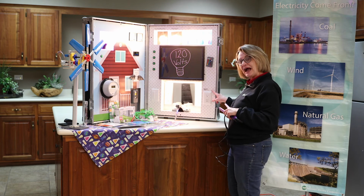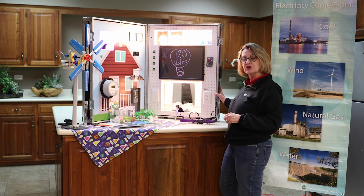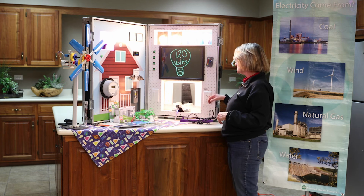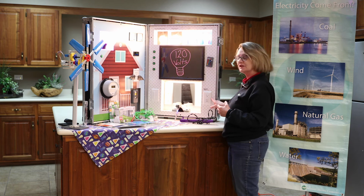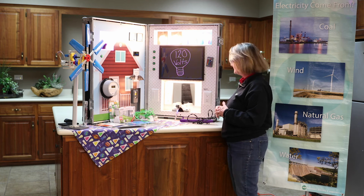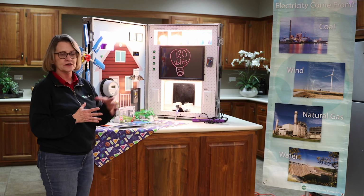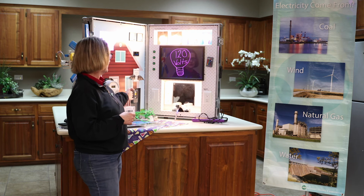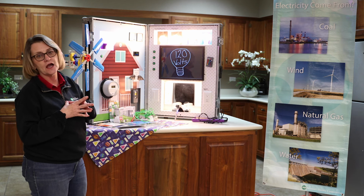So that's why the outlet is in your bathroom. Now, you might find these outside your house too. I have one out on my deck. And the ones we have outside of our house have a kind of silver door on them. You open it up and you will see that same outlet on the outside of your house too. We've talked about light bulbs. We've talked about how electricity is made. We've talked about the meter, the breaker box, and we've talked about that special outlet, GFCI.